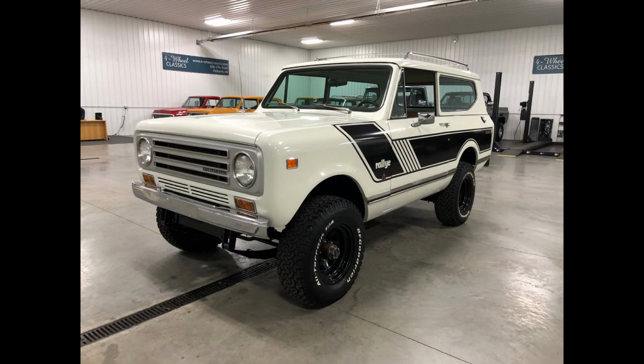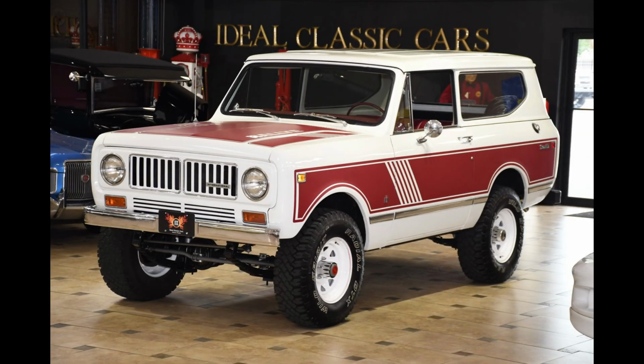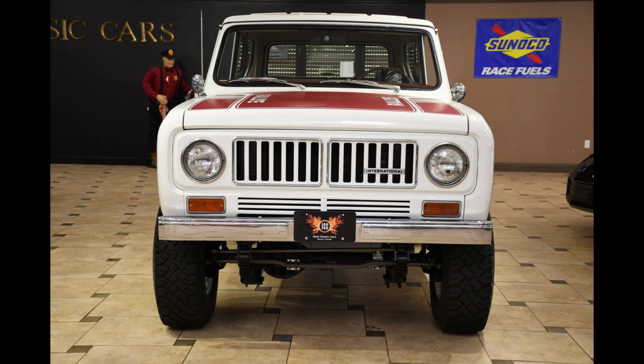The 1971 to 1972 Scout 2's grills had 3 horizontal bars between the headlights and chrome rings around the headlights. The 1973 Scout 2s had 14 vertical bars between the headlights and a split in the middle, 7 bars on each side surrounded by chrome trim pieces and an International badge at the bottom of the left corner.